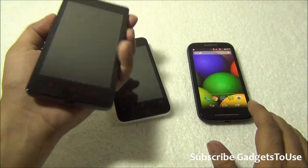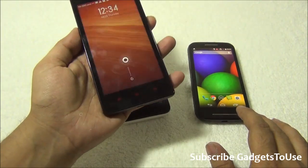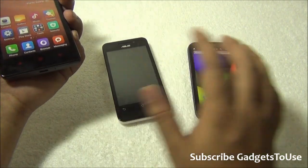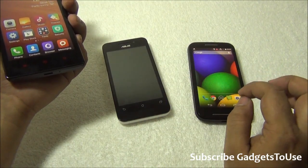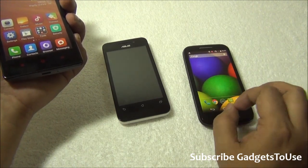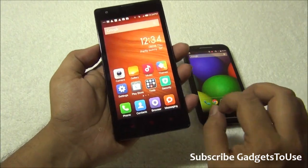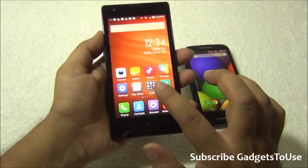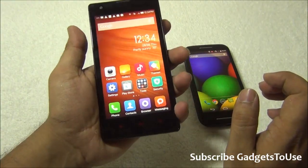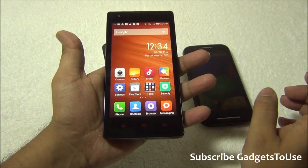When we talk about Redmi 1S, it is slightly more heavy than these two phones. This phone has a 4.7-inch display. This one has a 4-inch display, which makes it lighter. This one is 4.3, which is again slightly bigger, but the device weight is not that much. It is again 142 gram, but this device weighs around 158 gram, which is again fairly light as compared to these two phones. Again, it has a bigger display than these two phones as well, but in terms of the overall form factor, this one might feel a little bit heavier over time, but you can get used to it once you start using the device.